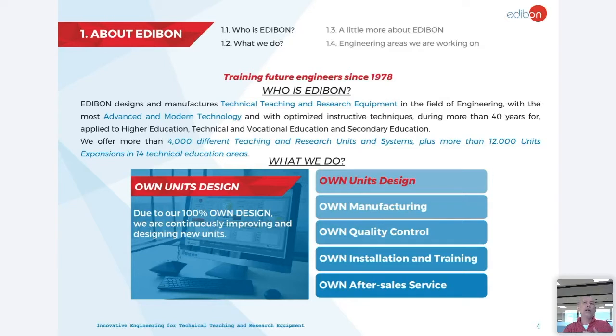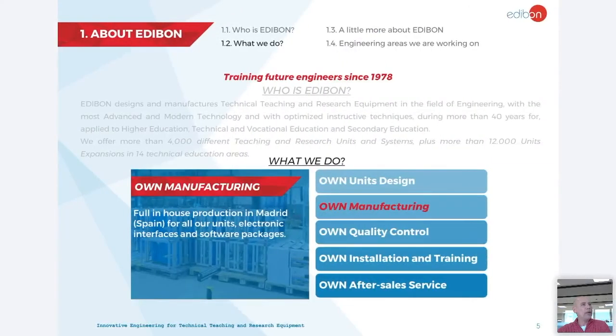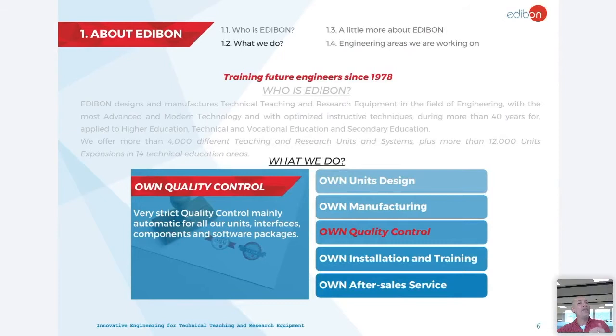Okay, so by being totally independent, we have our own design, our own manufacturing, our own quality control. This means everything is done in-house. Edibon simply does not subcontract any kind of labor force, nor any equipment or unit. It's true that, of course, components for manufacturing a unit that has been designed, we get from the market. But the main unit is totally developed, designed, and manufactured in-house. This is very, very important, okay?